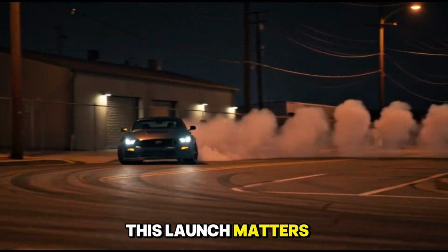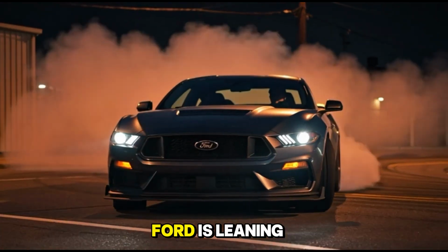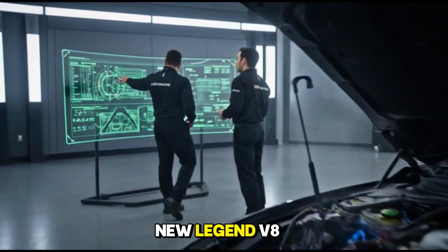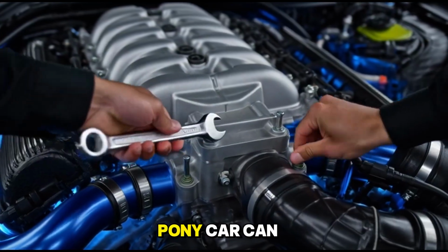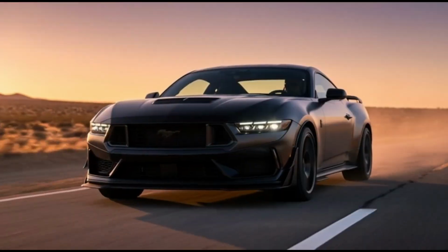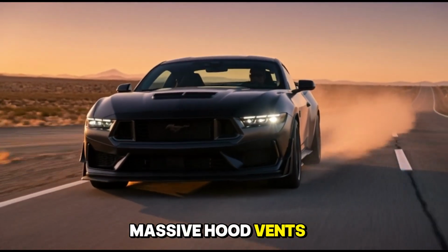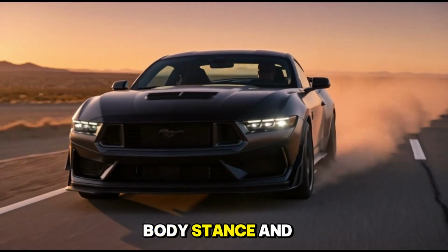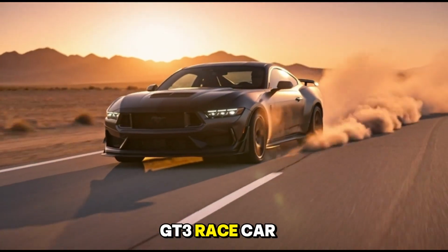This launch matters because, while other brands are retiring their icons, Ford is leaning into a rumored new Legend V8 engine to see exactly how much power a street-legal pony car can handle before it becomes too much. Visually, it's a Predator. You've got the massive hood vents, that signature wide body stance, and aerodynamics that look like they were stolen straight from a GT3 race car.